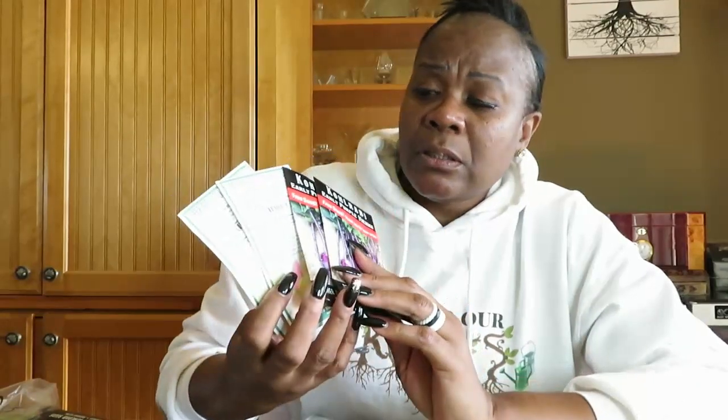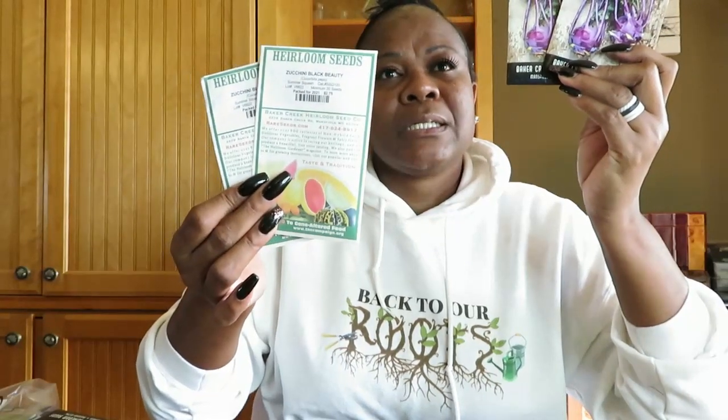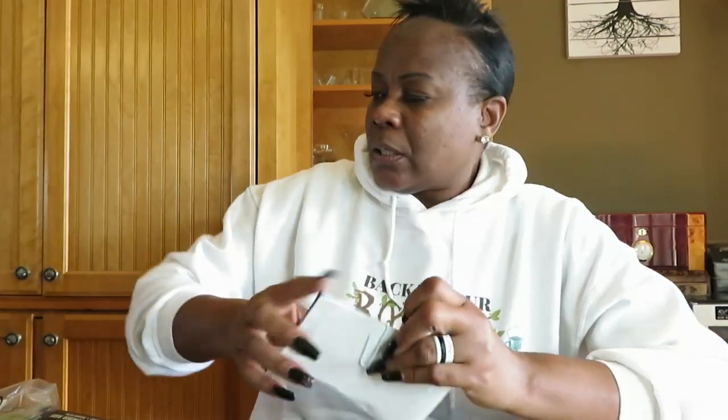And then we have, these were free, again, from Baker Creek. Kohlrabi, guys, I've never tried kohlrabi. I've never cooked it. And just honestly realized that kohlrabi is a part of the cabbage family. So I guess we're going to try and grow some of this year. And that's zucchini, a Black Beauty zucchini. So we'll try this too. I don't know if I showed them squash, but we did grow squash last year, so we'll do squash again.